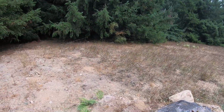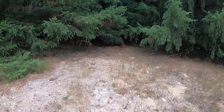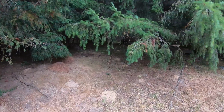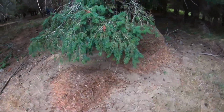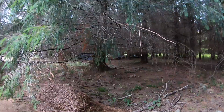This whole area has kind of got rocks everywhere, but I figured I'd just share a small walk around this area. Lots of coyote poop and deer. Here's a tiny little ant's nest with a neighbor. It's a little bigger. Yeah, and we're right behind the campsite.